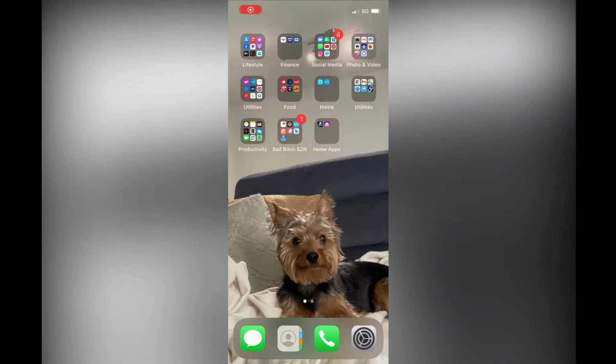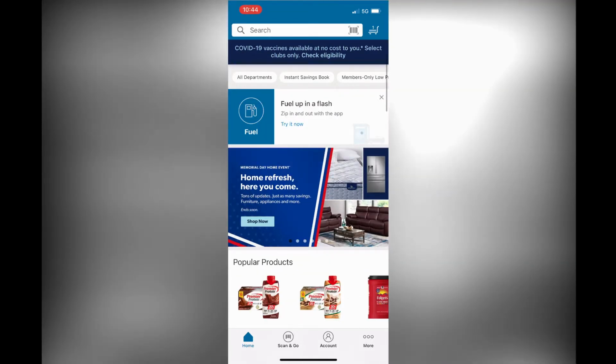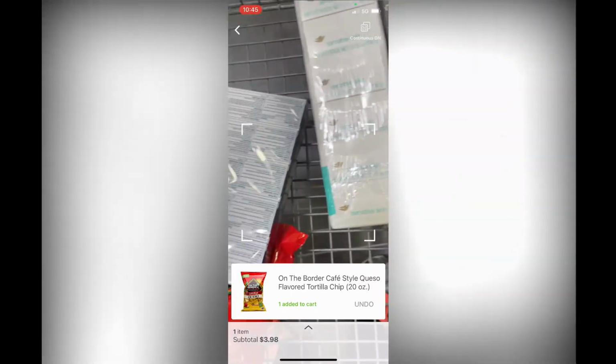I'm sure this is no surprise to anyone else who shops at Sam's, but boom. Okay, get into this. So first I'm gonna find my Sam's app, because child, that's what you gotta do. Then you're gonna go to Scan and Go. Then once you go to Scan and Go, you can just scan all the items in your cart.